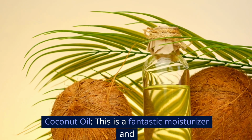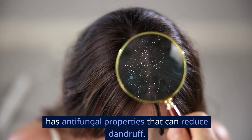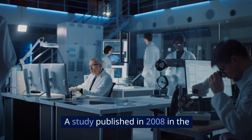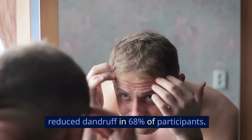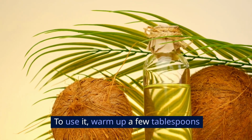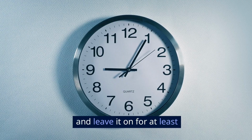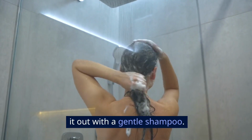Coconut oil. This is a fantastic moisturizer and has antifungal properties that can reduce dandruff. A study published in 2008 in the Journal of Dermatology showed that applying coconut oil to the scalp reduced dandruff in 68% of participants. To use it, warm up a few tablespoons of coconut oil, apply it to your scalp, and leave it on for at least 30 minutes before washing it out with a gentle shampoo.